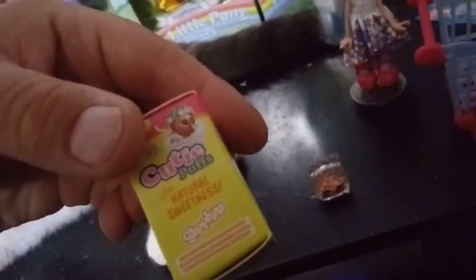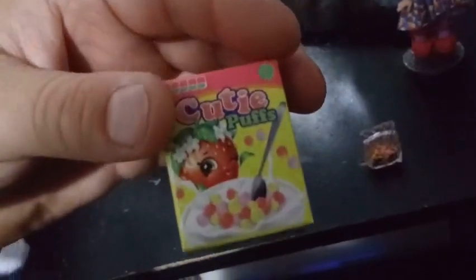So first thing we'll take a look at is, I think, Cindy. Crap, what was her name? So Cindy's cereal comes with this Cutie Puffs box right here. We'll just put that right in the cart. It says Cutie Puffs with natural sweetness. And it's got a picture of Strawberry Kiss on the front. If you guys didn't see that, don't you bite me. And then on the side here, it's got the fake nutrition facts and stuff like that. Don't you bite me.